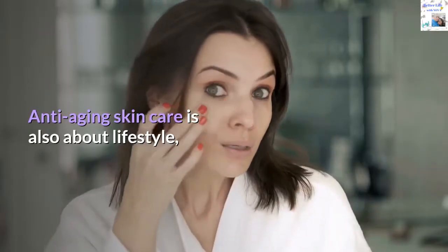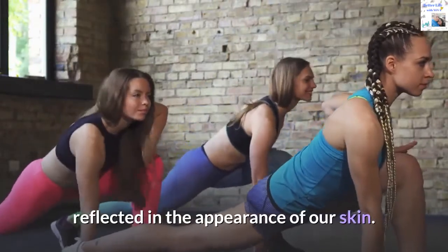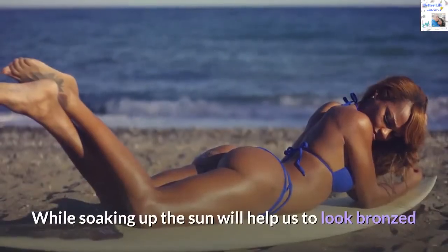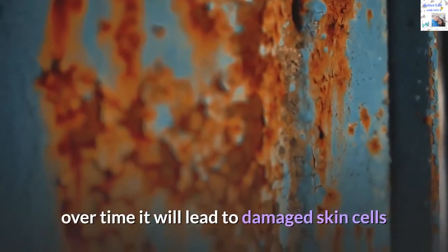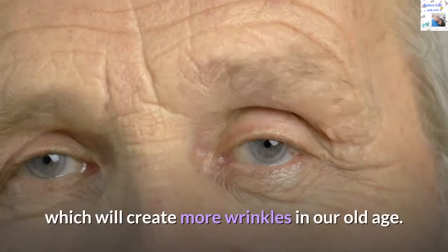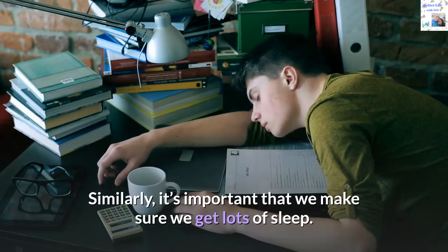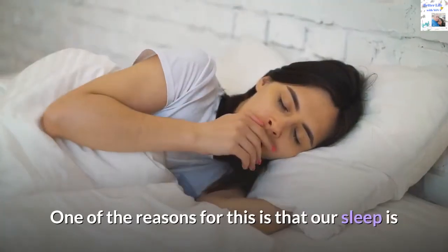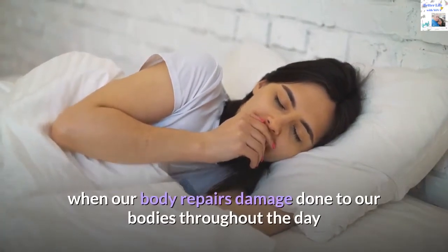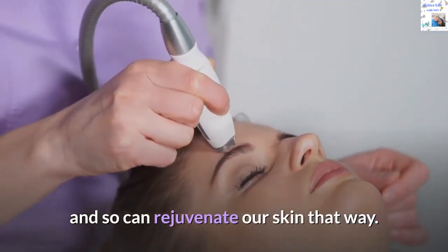Lifestyle. Anti-aging skin care is also about lifestyle, and how we treat our bodies will be reflected in the appearance of our skin. While soaking up the sun will help us to look bronzed and healthy in the short run, over time it will lead to damaged skin cells which will create more wrinkles in our old age. Similarly, it's important that we make sure we get lots of sleep. One of the reasons for this is that our sleep is when our body repairs damage done to our bodies throughout the day and so can rejuvenate our skin that way.